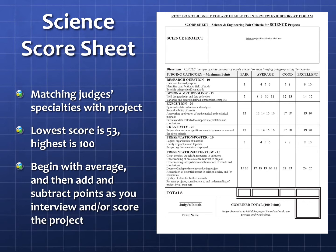We've got the categories broken down into fair, average, good, and excellent ranges. The lowest score you can give would be a 53. The highest would be 100. We suggest that you start in the average range and then you can go up or down as necessary.